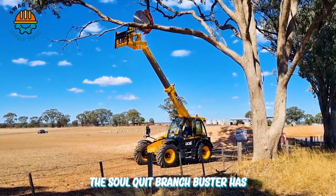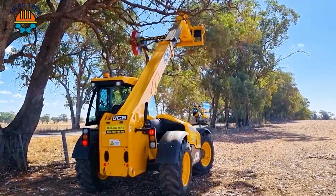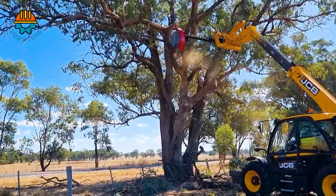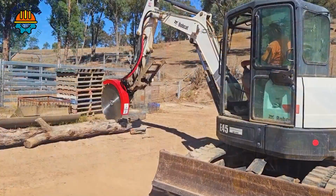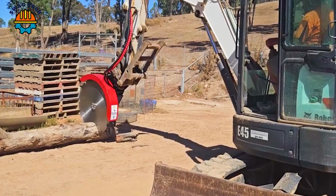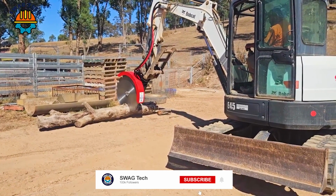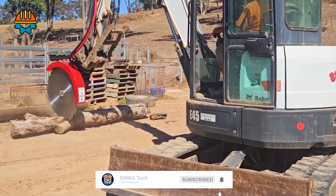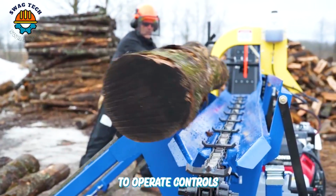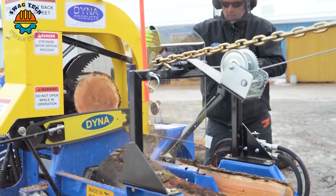The Sawquip Branch Buster has proven to be a handy accessory for cutting branches and hedges on a variety of applications and wood species. With Dyna's simple and easy to operate controls, it's no exaggeration to say the Dyna firewood processor has the world's easiest operating system.